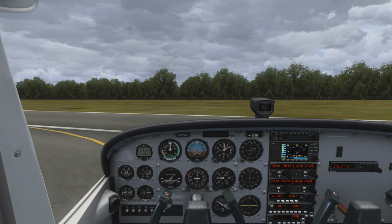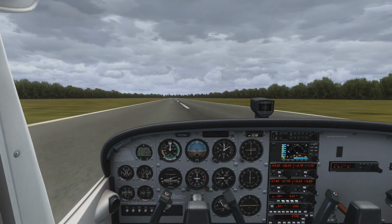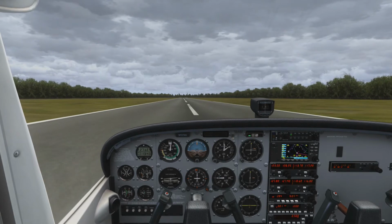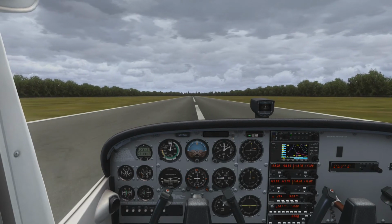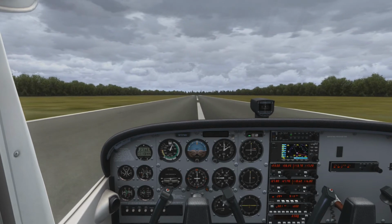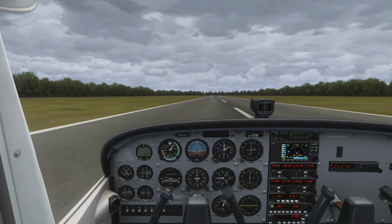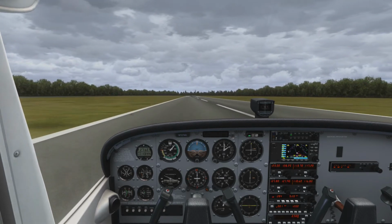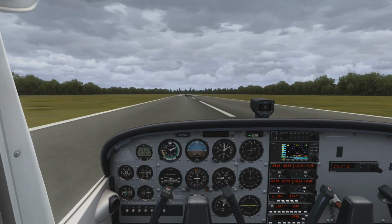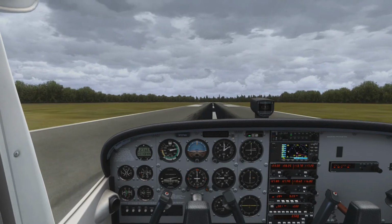Hopefully no engine problems this time. Whoa. The temperature looks fine there now. Yeah, it just sounds like we have more power, although it's at the same place. Maybe I'm just imagining things. Come on, plane. How did I get way over to the left? There's our 60 knots.